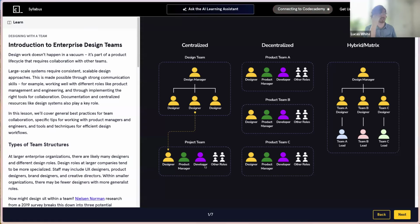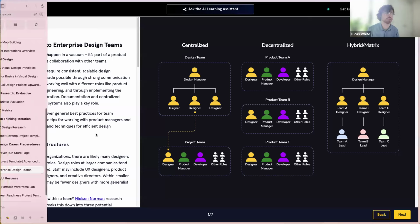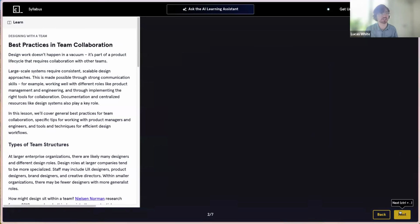We'll then get into what it's like to work as a designer and how designers often fit into different organizations. This is a diagram of some different ways that organizations handle design teams. One has a centralized design team, where there's a team of designers and they work collaboratively with product teams. Some have a decentralized team where designers are embedded directly into product teams. And then there are also hybrid teams where it's a mix and designers will report both to a product manager and a design manager. So these are different ways that designers fit into organizations.